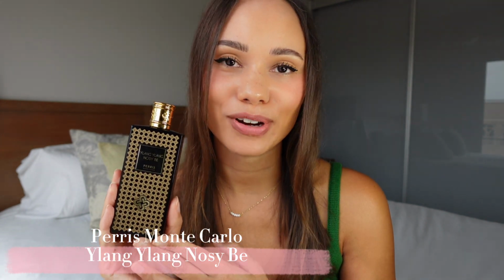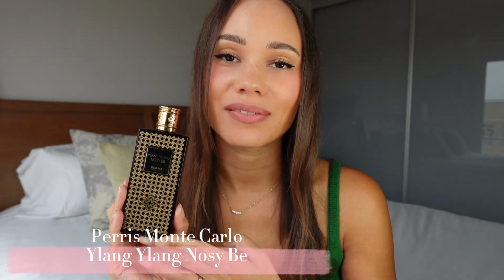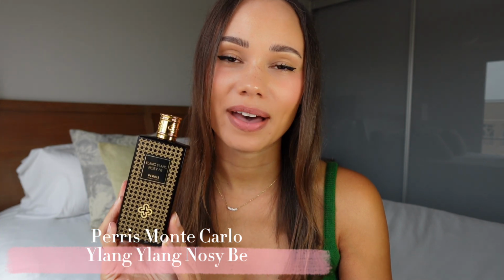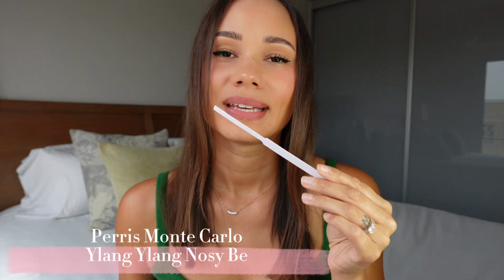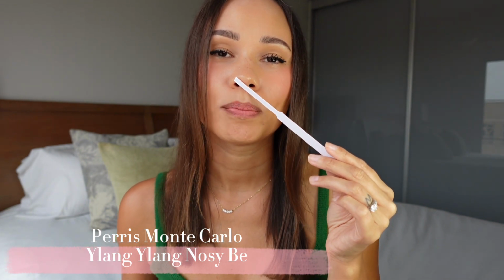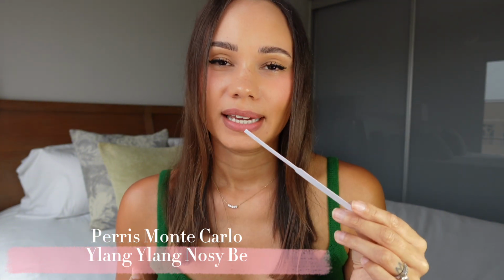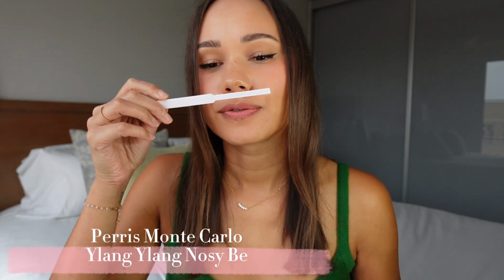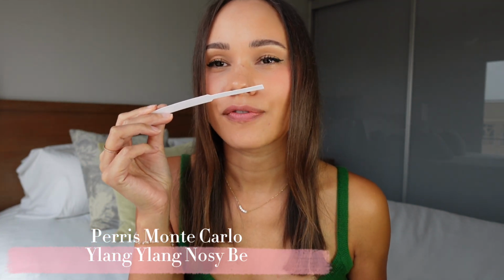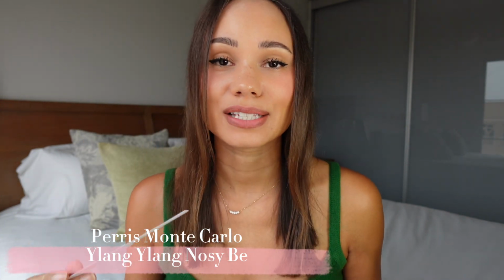In the top of this fragrance, you have lemon and mint. In the heart of this fragrance, you have Ylang, rose and jasmine. And in the base of this, you have vanilla and musk. Now, I don't initially pick up a lot of lemon or mint. It is very subtly citrusy, but what really comes through is the florals in this. The Ylang, the rose and the jasmine in this is very prominent. And the Ylang takes the center stage in this fragrance.